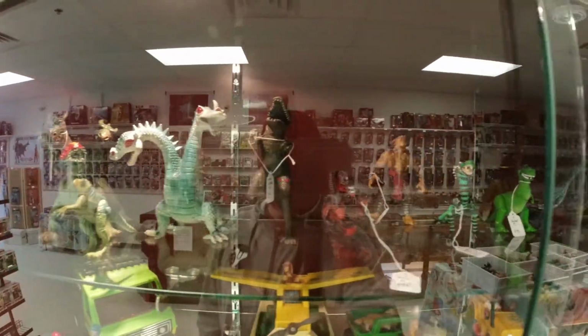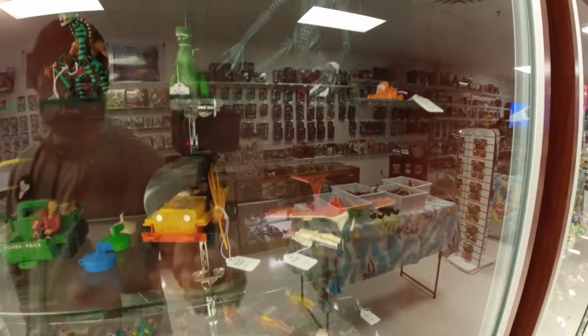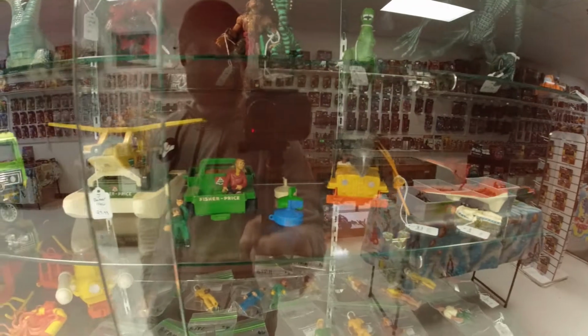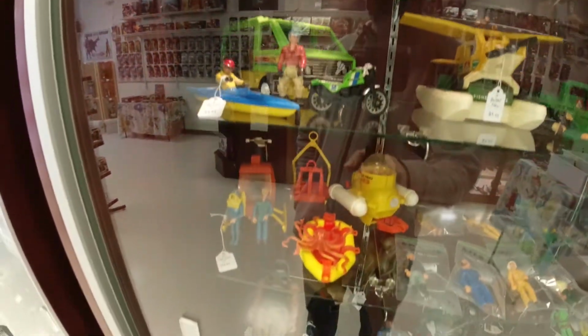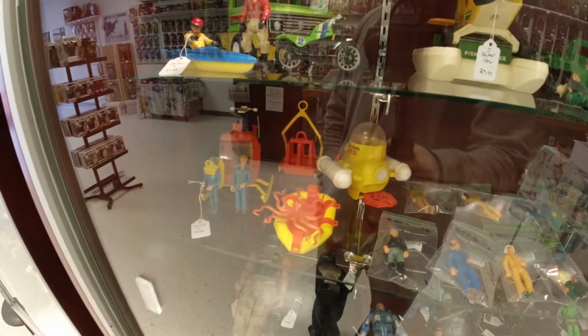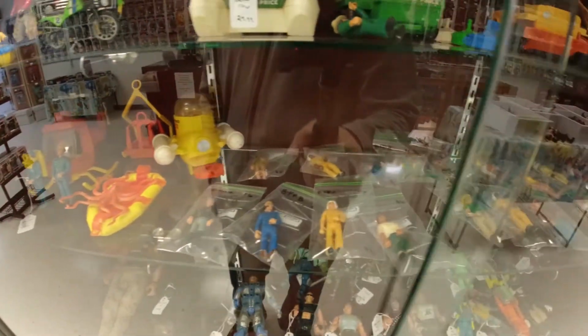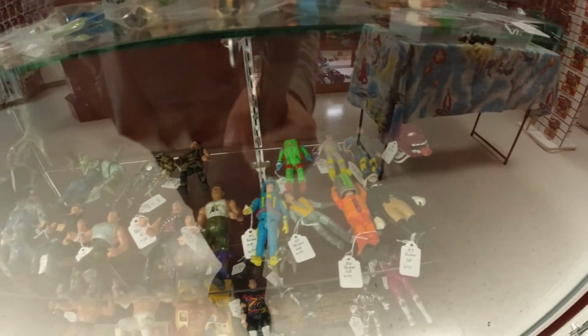And at this time, actually, there was a customer in the store. Unfortunately, some of these figures and the lines, I'm not sure what toy line these figures are from. They definitely looked older than maybe when I was a kid, so I didn't have an opportunity to talk to Waylon about what those are. If you know what they are, just throw me a comment and let me know.